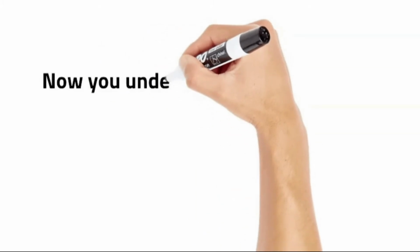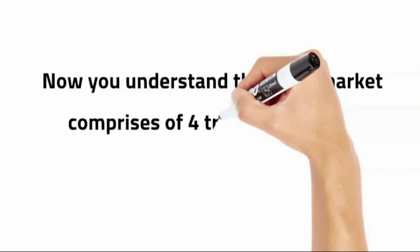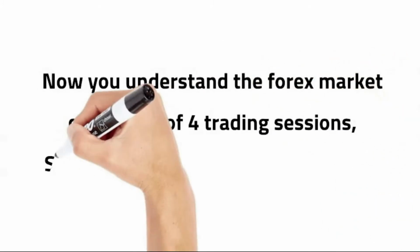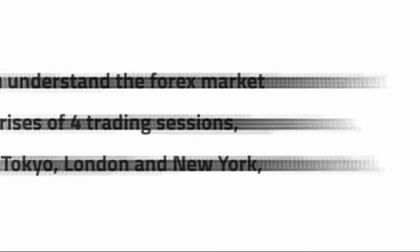Now you understand the Forex market comprises of 4 trading sessions: Sydney, Tokyo, London, and New York. Let's look a little more closely at each session so you can work out which session is best for your trading.